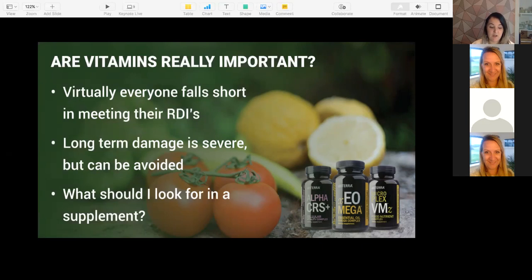So, how much higher? What should we be taking? What happens if we get too much? And these kinds of questions have kept scientists busy for the last 50 years or so, and there's lots and lots of research out there.